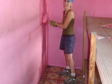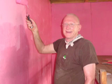Jay and myself painted the girls' dorm. By the way, I wasn't using pink paint. It was called rose.